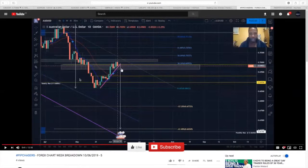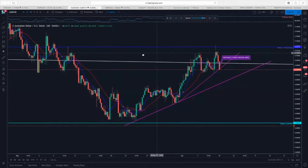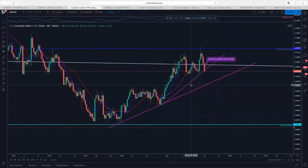So guys, just to recap, going off last week's episode, Nathan broke down the pair Aussie US dollar. Now, Nathan had a great setup on this. He was looking for his trend line break and he was looking for movement, as you can see, to the downside here. Now, just to wrap up last week, let's see how that played out.